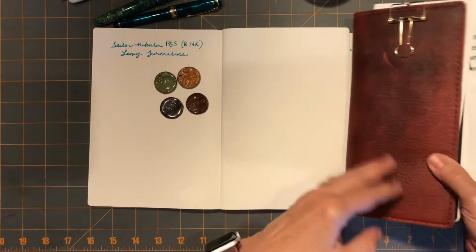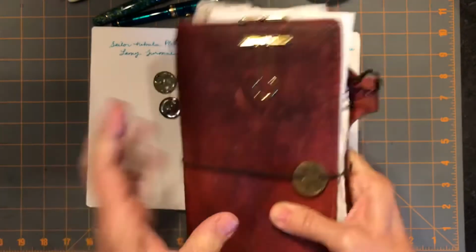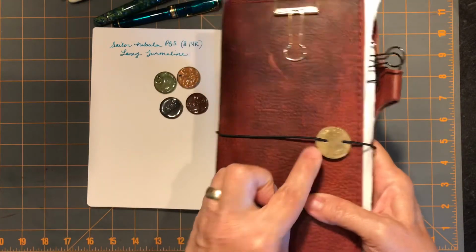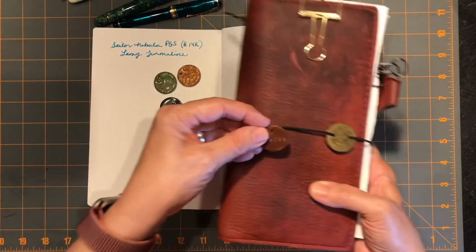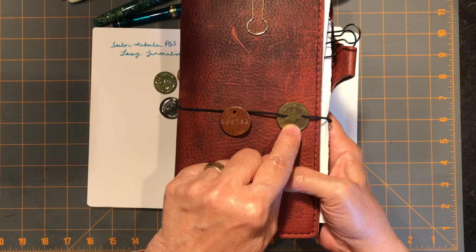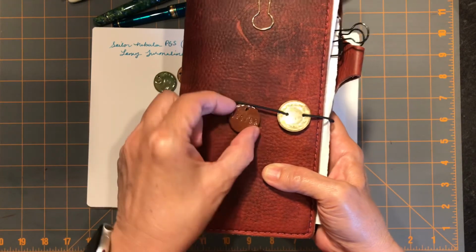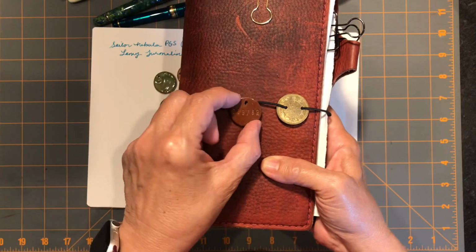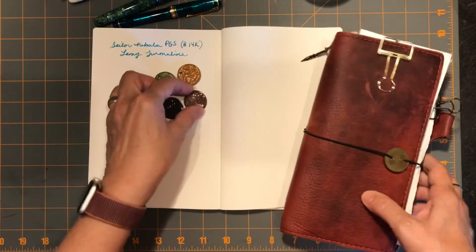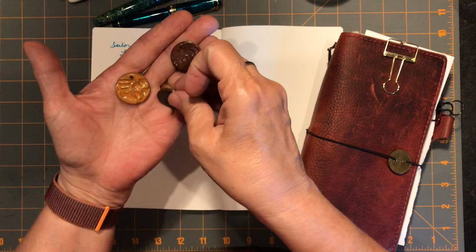So, you probably know what I'm talking about, but I'm here on my ink swatching book. I have a coin. It's got the 2 holes. This just has 1, but it would be a similar thing of just hanging it there. The 2 holes lets it lay flat. When it's like this, you're going to probably have it where it's not quite flat on the book, but you could also use like a bulb pin or something, a garment pin, I think they're also called.